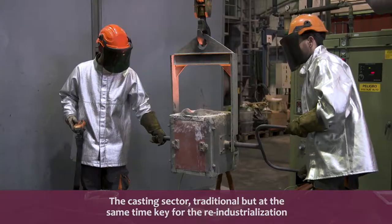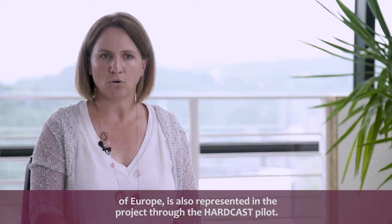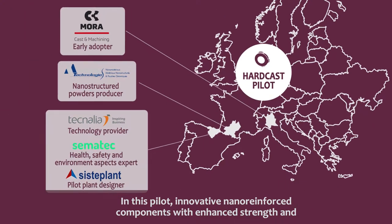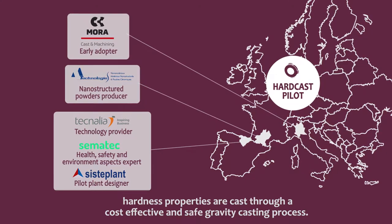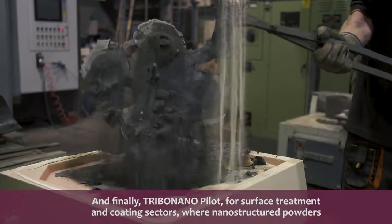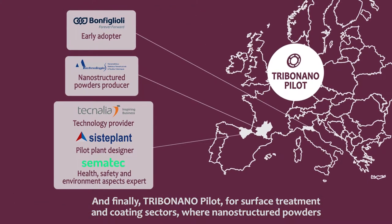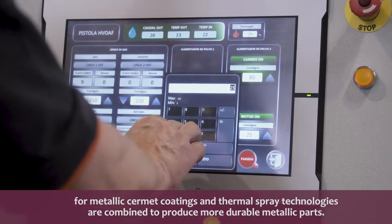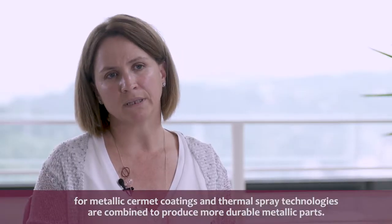The casting sector, traditional but at the same time key for the reindustrialization of Europe, is also represented in the project through the HARDcast pilot. In this pilot, innovative nano-reinforced components with enhanced strength and hardness properties are cast through a cost-effective and safe gravity casting process. And finally, the TRIBOnano pilot for surface treatment and coating sectors, where nanostructured powders for metallic thermal coatings and thermal spray technologies are combined to produce more durable metallic parts.